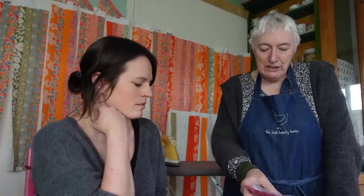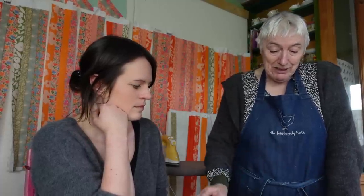So I'm running out of novel scraps. I've got plenty of scraps, but I want them to be different. I don't want too many the same in one area. So I'm definitely running out of fabric. I never thought I would hear myself say that, but I am.